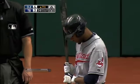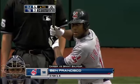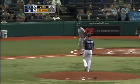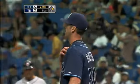Well, you got to come all the way back because you got the heart of the order coming up, Victor Martinez and Choo. If you get a base runner or 2, you don't want those guys hitting with men on base. Wow. And there's ball 4. So Francisco is aboard. Let's go to Whit Watson here.